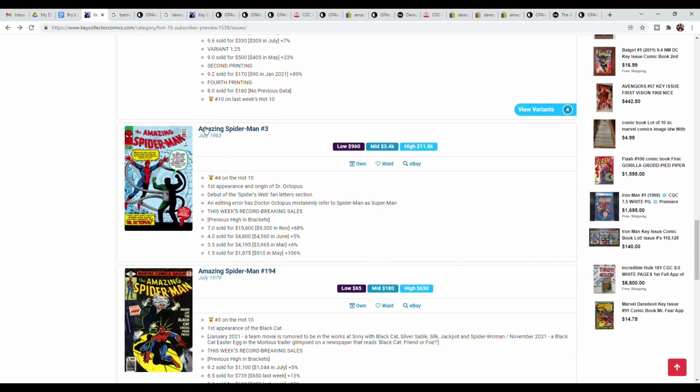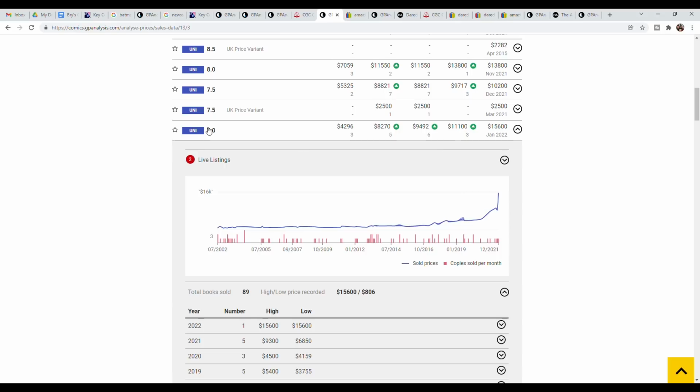That's just my guess. Amazing Spider-Man number 3, number 4 in the list, first appearance and origin of Dr. Octopus. And this book, it's just crazy. A 7.0 saw a 68% gain from just a few months ago. This book is just on a tear. A 1.5 saw a 100% gain from less than a year ago. Here's that record-breaking sale, the 7.0, just crushing the previous record.